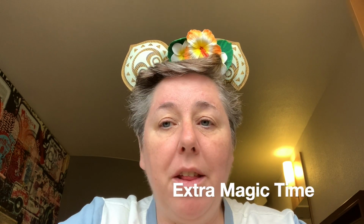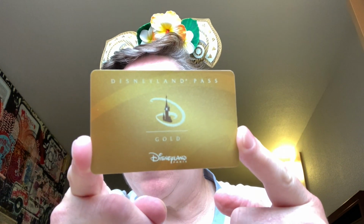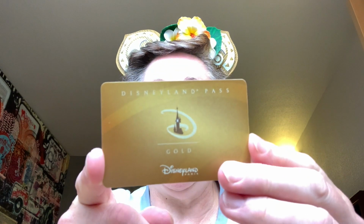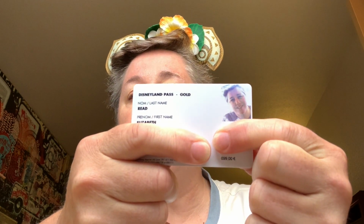And you get extra magic time included, which means you can access the Disney parks from 8:30 in the morning, as opposed to people who don't have this pass or who are not staying at a Disney hotel. They can only access the parks at 9:30. This is actually the pass that I have gone for. There it is. Disneyland Pass Gold. And on the other side, I'm going to show you. There you go. Just your photo and the details and all of that.